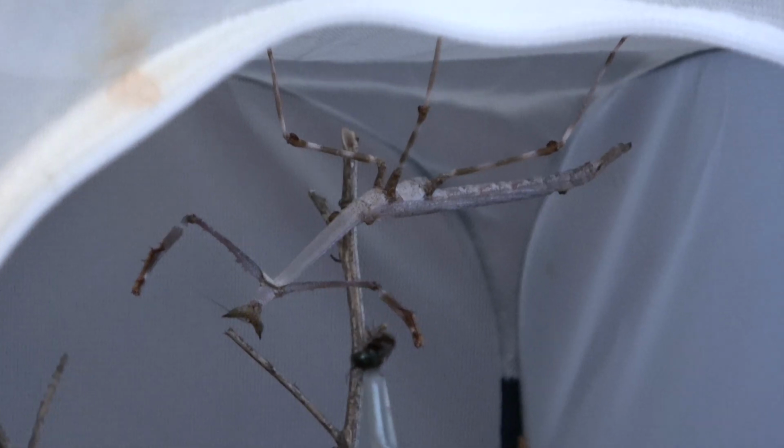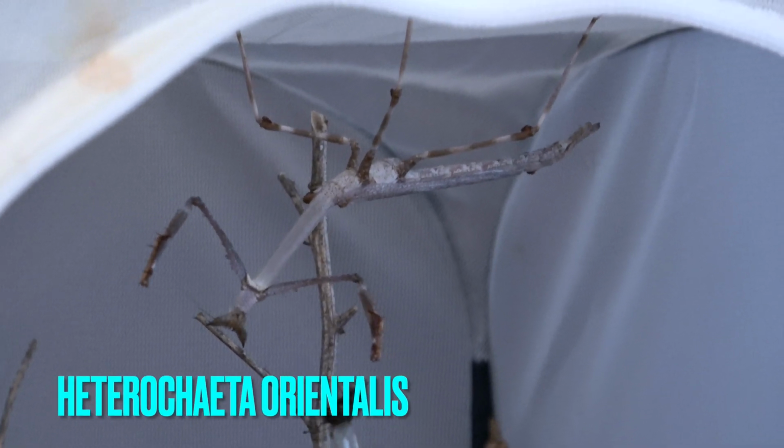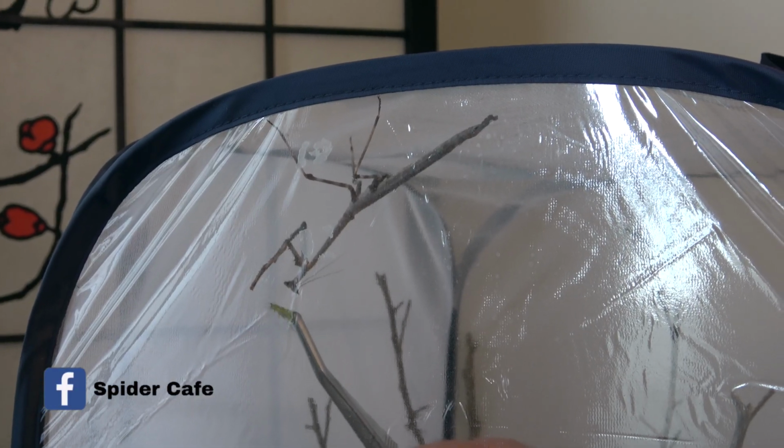Let's move on to our Idolomantis, and this is a pretty big mantis that comes originally from Africa. Usually she is a gentle giant, and you guys can see she just goes for the food and she's all proper, she's all good. But for some reason recently she's been scared of us and she's been throwing threat poses, and she looks pretty impressive.